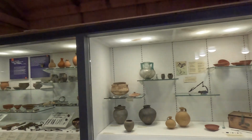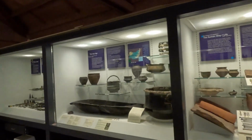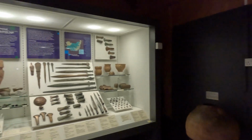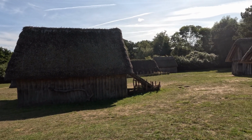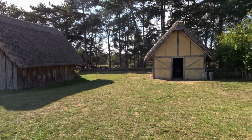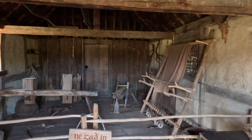Just across the road from the campsite is West Stow Anglo-Saxon Village. There is a small exhibition to have a wander round. West Stow is the site of an early Anglo-Saxon village. It was occupied from 420 to 650 AD. Over 400 years before the Norman conquest. Now obviously these are rebuilds, they're not original, but this is on a site of an old Anglo-Saxon settlement. And yeah, £7 to get in, I'm happy with that.